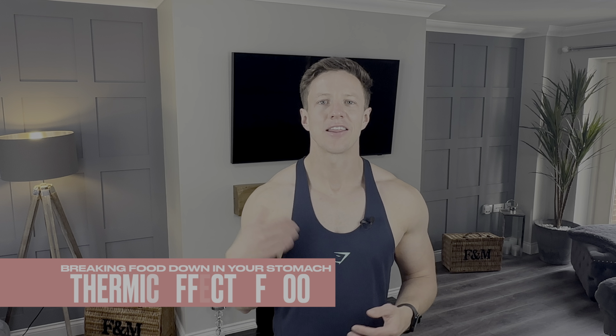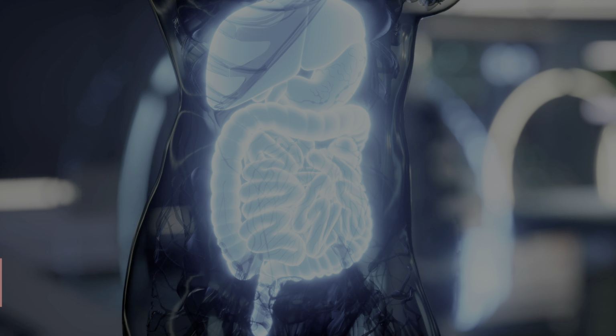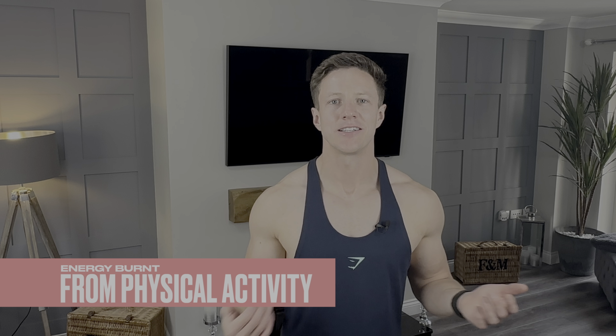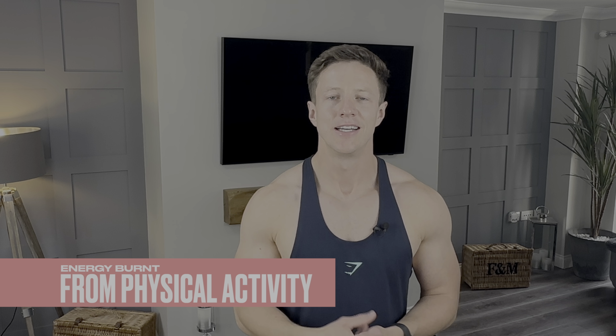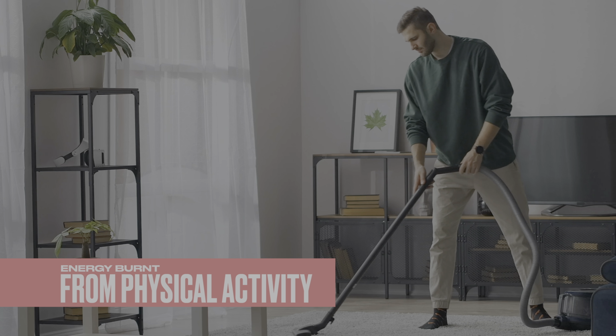The next thing is the thermic effect of food. This is the energy that your body is using to break down food in your stomach. And finally, the energy expenditure from physical activity. This can include things such as walking around the park, going to the gym, or even doing housework.